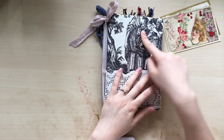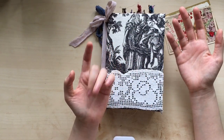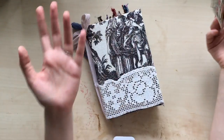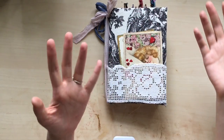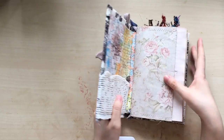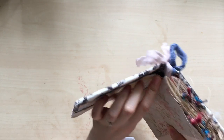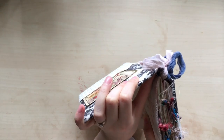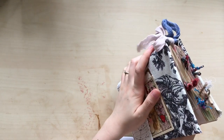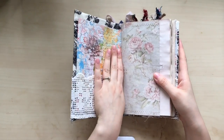The print is some French toile print. I just found it at the fabric store. It was on sale, $5 for one square fabric. So I just purchased this set to practice, but it turns out very, very hard. It's just very hard to make a hardcover journal. The binding is totally a mess. As you can see, I can't glue down here. I still need to learn how to adjust the cover, and how to bind everything together. But I love this one.